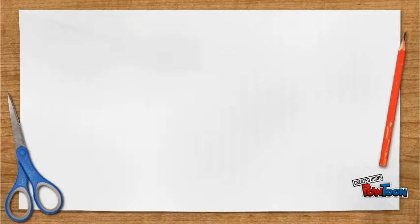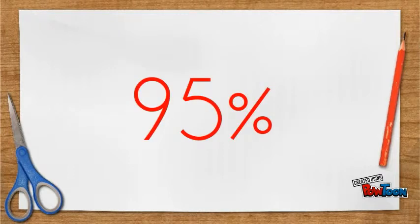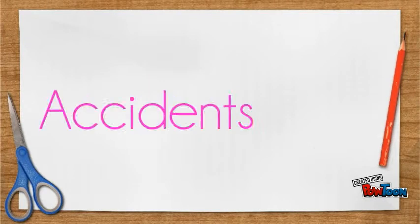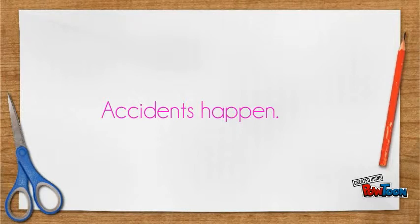It is important to note that if the emergency contraceptive pill is taken within 24 hours of sex, it can prevent 95% of pregnancies. Remember, accidents happen. It is important to know about your options ahead of time so that you know what to do.